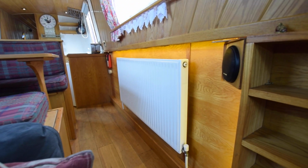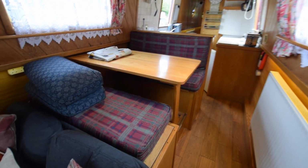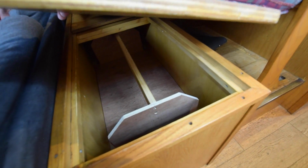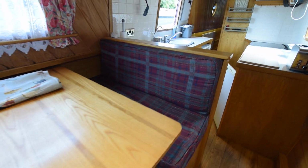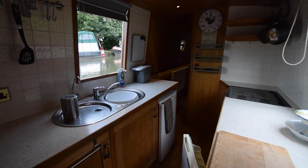The dinette is 5 foot. It's got under gunnel lighting there, and that's also a quick glance at there's 2 built-in speakers in the saloon which connect to the radio. Storage under the dinette, both under the seats and under the foot section, I suppose you'd call that. This does convert to a small little bed if needed, before we move into the galley.